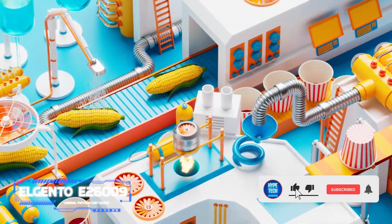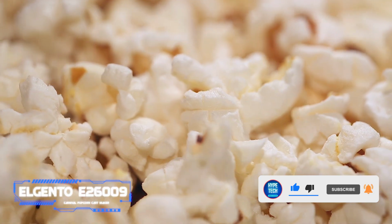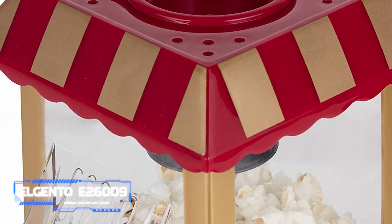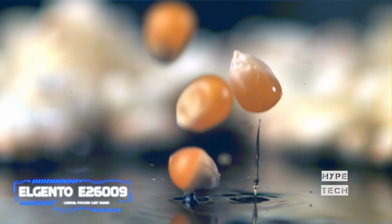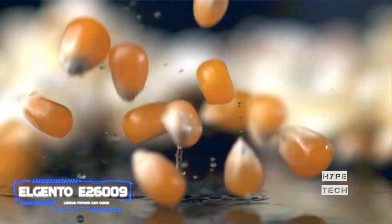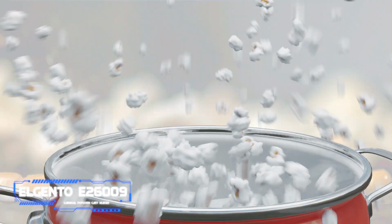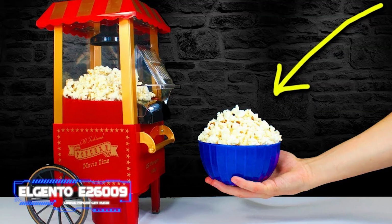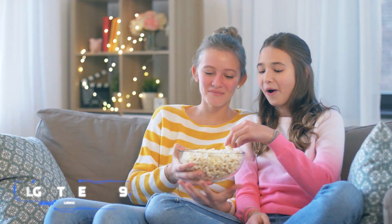It works flawlessly and has a 250W heating element with a flick switch that even young children can operate. Making popcorn was quick and easy, and the finished product was delightfully fluffy and light. For ease of grab and go, it pours directly into a bowl, but we discovered that some popcorn constantly missed the bowl. However, compared to other popcorn makers, this has a lot more kid appeal, making it a wonderful gift for a family who enjoys watching movies together.